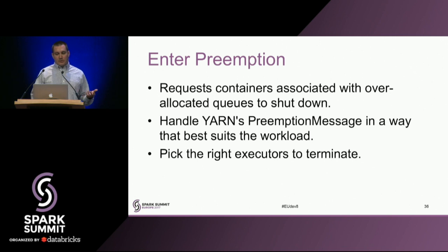That's a long time for notebook users to wait, and keep in mind we want our users to not have to wait any more than 10 seconds. Two, the application master could actually handle the message and remove the containers immediately. This is better, but Yarn doesn't actually know anything about what the executors are doing. It doesn't know if they have cache data. So enter the actual solution that I implemented, where the application master can pick a set of containers to remove based off of its own criteria.